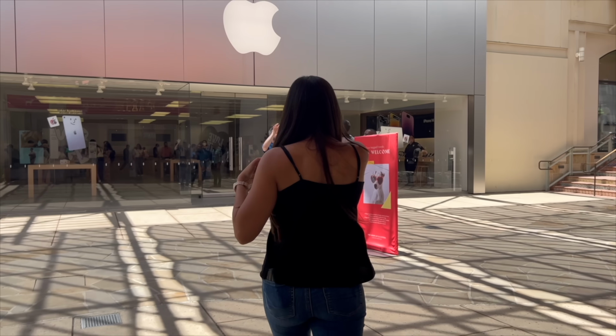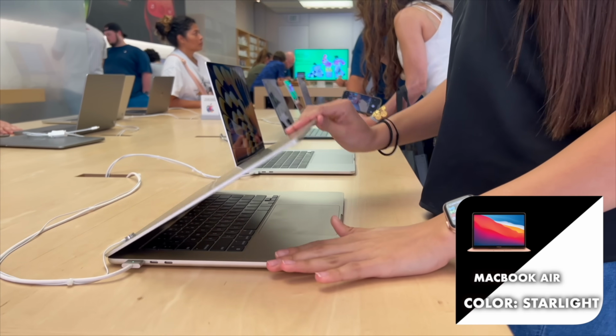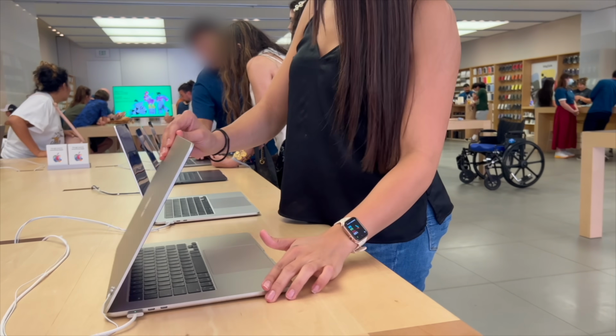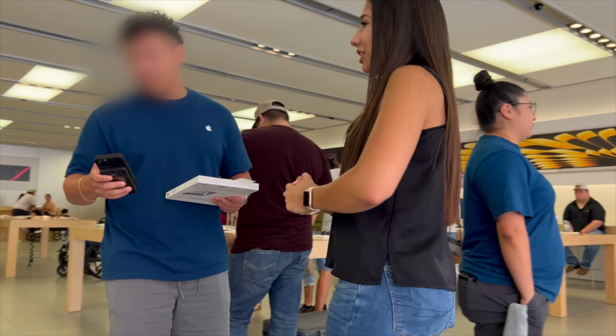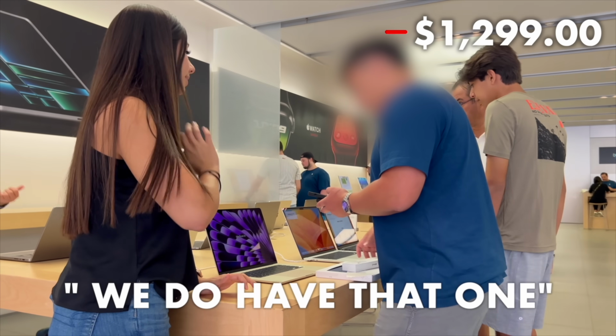Let's go buy it. We are shopping for the MacBook Air Starlight Edition. I think we're gonna get a smaller version, but these look actually so nice. Out of all the MacBooks, I think these are probably the best ones. Let's hope they have it in stock, because that's what we have to get. First thing we're looking for is a MacBook Air, the Starlight color. Hopefully you guys have it in stock. Yes, we do have that one.